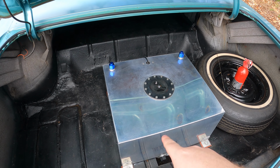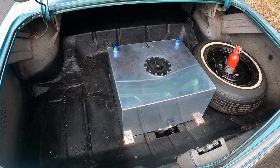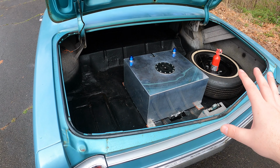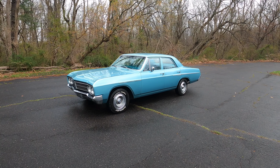It has a fuel cell. Obviously, this is not a factory fuel cell, but something cool and sort of a hidden hot rod feature of this particular car. But like I said, you could fit an entire country in here, which is just fantastic. Now we gotta talk about the looks.